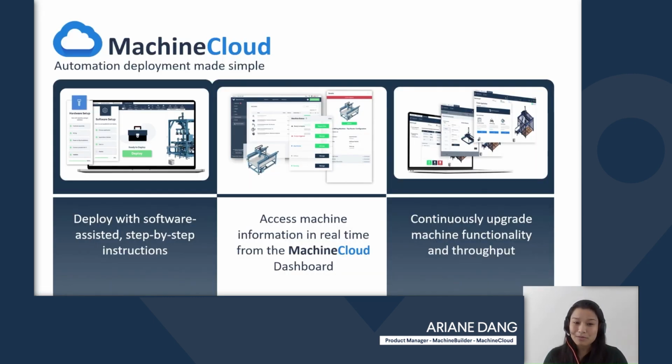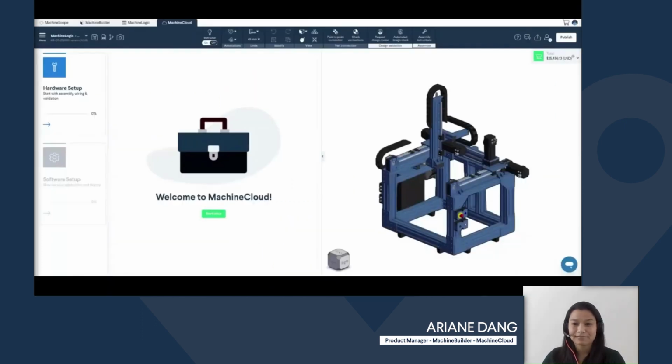You can deploy your machine with step-by-step instructions that guide you from the digital twin in the cloud to the physical equipment in the factory. You can browse your MachineCloud dashboard to access your machine information in real time, and you can bring agile development to your machine operations and continuously upgrade functionalities and throughput. So let's go into a demo.